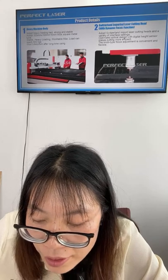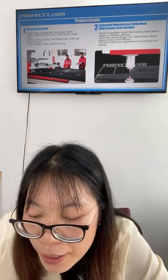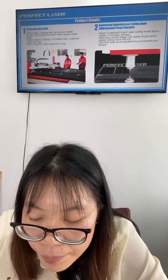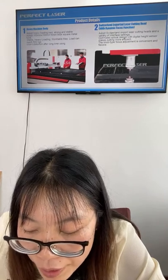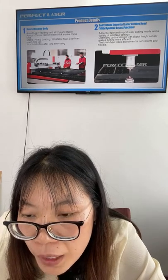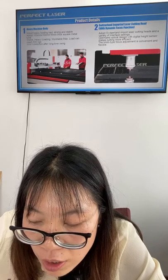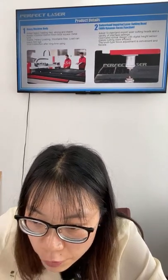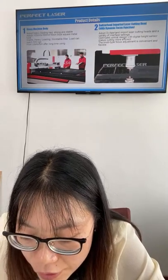Number two is the Switzerland imported laser cutting head with dynamic function. I will read again: it adopts the Switzerland imported laser cutting head with a variety of interface settings. It is very convenient to set the focus in the cutting head. It is auto focus. The number shown on the cutting head is the focus number. It makes cutting very efficient.